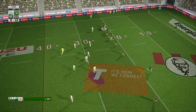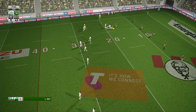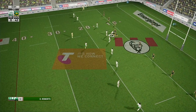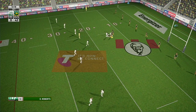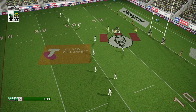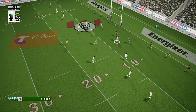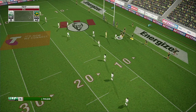Look at the acceleration. Now just 15 metres away. Puharengi. Lovely pass. They work hard to bring him down. Beats the short ball. Puharengi. Taken to ground. They're on the back foot here. Ireland are pressing hard. Philbin. He's held there. Held 5.